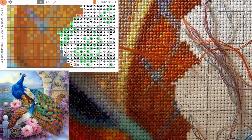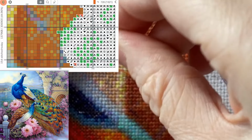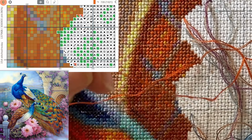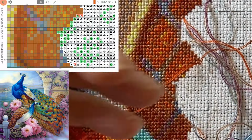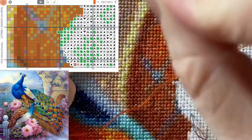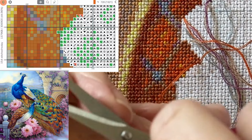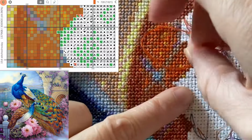Oh, let's not have that again. Darn. I am not having luck today. Oh, look at that. I don't know, maybe it's this color of thread. Is it the same color last time or not? I can't remember. The oranges here are so similar, but oh my gosh. Really? Well, stop shredding. That's better.